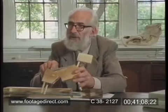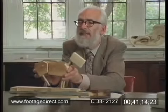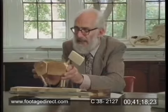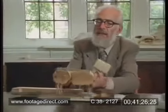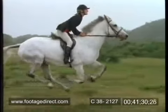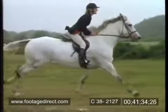Now, the second lot of springs are represented in this model by this piece of rubber here. In the real animal, it's a sheet of tendon running along the back. When the back bends, this tendon is stretched, and then the tendon recoils and makes the back spring back again. So that when the animal gallops, it's bending and extending its back, stretching the tendon and allowing it to recoil. The spring action of the tendon is helping to keep the legs swinging backwards and forwards.